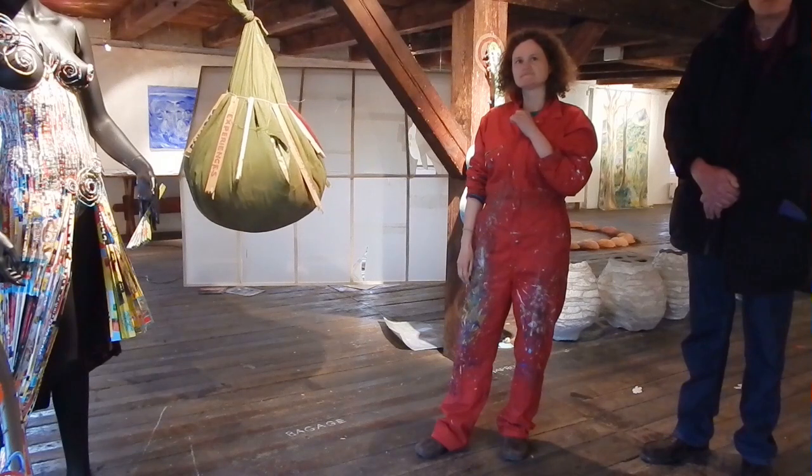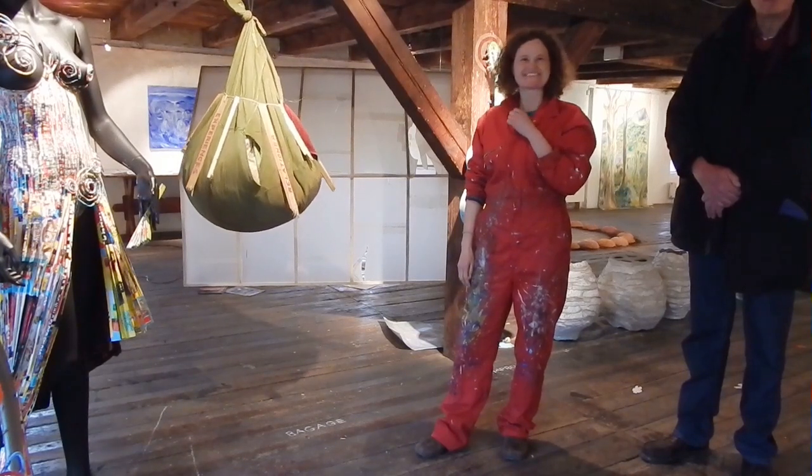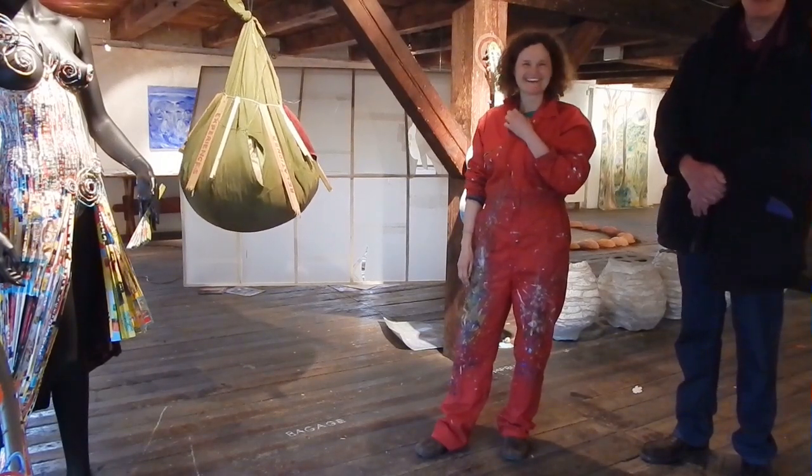It's a sexy dress, that's for sure. And the back is, I don't know.